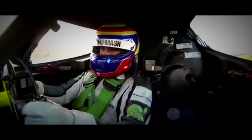Converting it into what it is now, you know, an absolute monster of an electric racing car. To give an idea of figures, I think it's not far off, you know, a kind of 700 or 800 horsepower V10, and that's an achievement certainly.